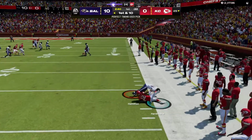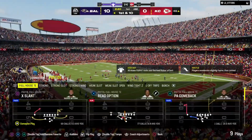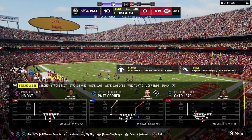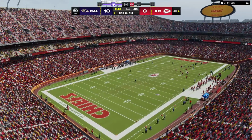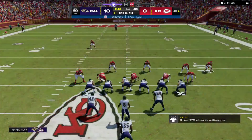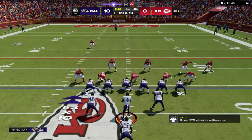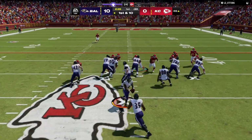Oh, and his early struggles continue. Here's another one intercepted. Kyle Hamilton picks it. Well, they're certainly not giving much help to their defense, are they? Because for the second time now, that D has had to run back out on the field early after an interception. And remember, on the last drive, the opposing side took it in for 6 after that interception.